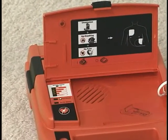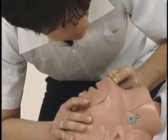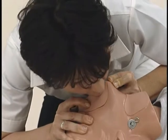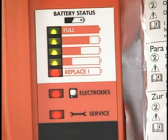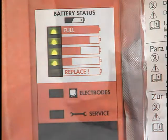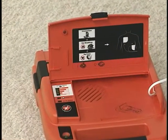For a single rescuer, after determining that the victim is unresponsive and alerting the emergency response system, give 2 ventilations if the victim is not breathing. If there are no signs of circulation, prepare to use the AED. If there are 2 rescuers, one rescuer should start compressions immediately. The other rescuer should set up the AED.